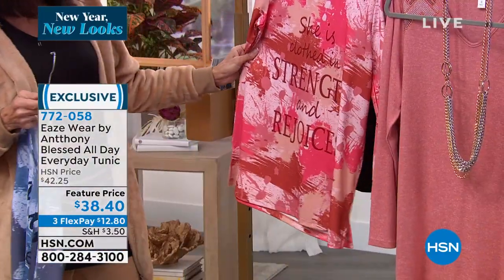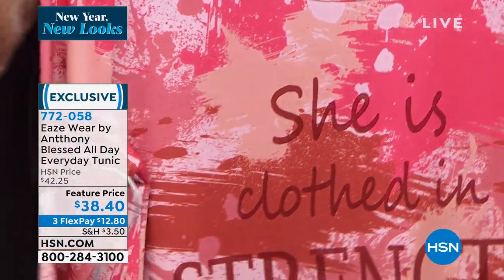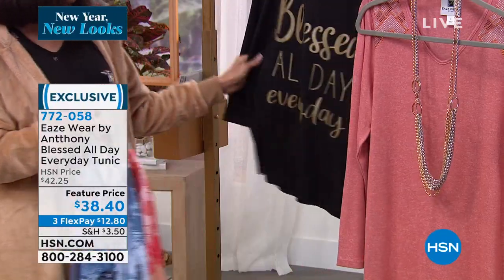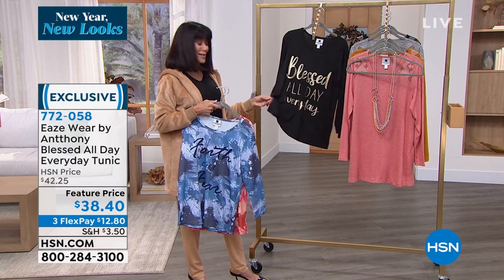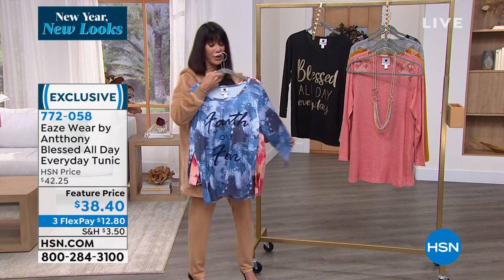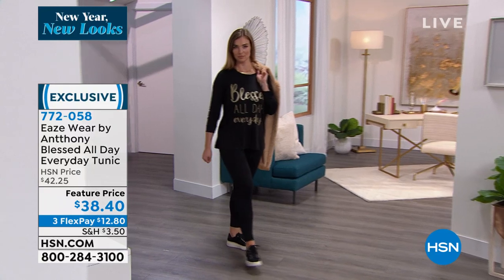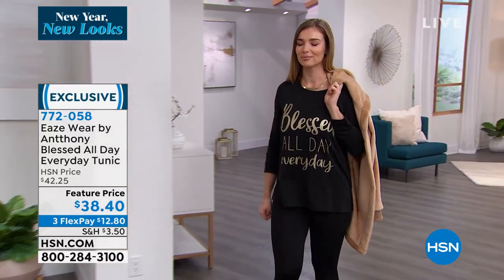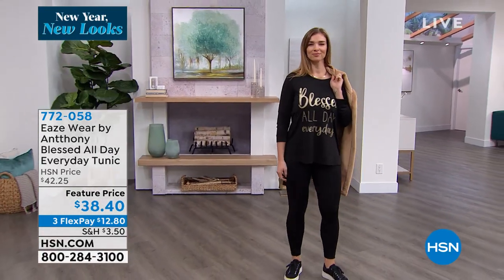Next one. She is clothed in strength and rejoices. Amen. And that's done in a beautiful blush tone. And then, oh my goodness, I love this. Blessed all day, every day. And the same beautiful tunics that you do, Anthony, with the little side slits to it. Perfect 3/4 sleeves, even a little bit of banding at the sleeve. You start off your day like this, and honestly, it does remind you all day, right? You just glance down or you look at yourself in a mirror and you see that incredible saying. Yes, absolutely.